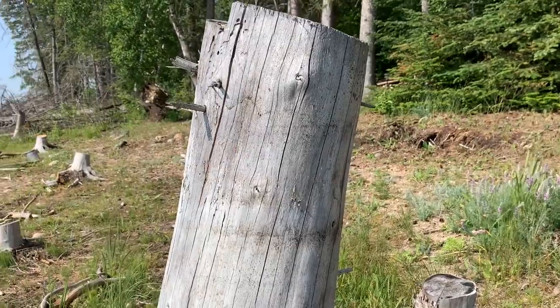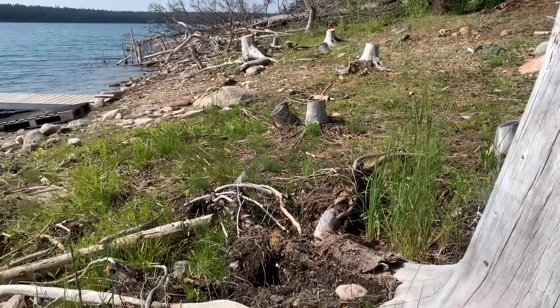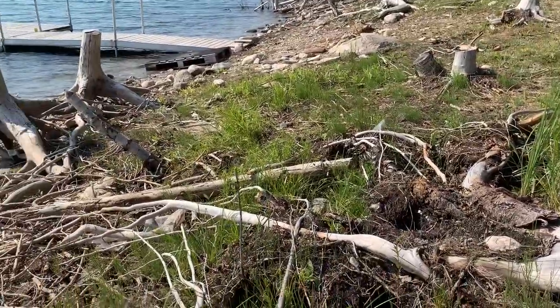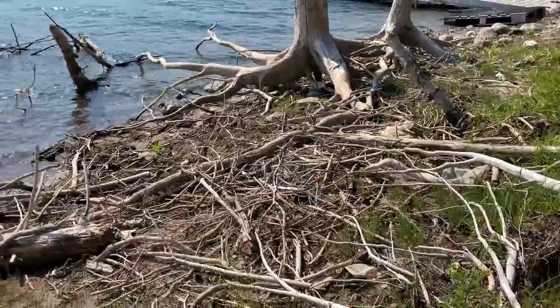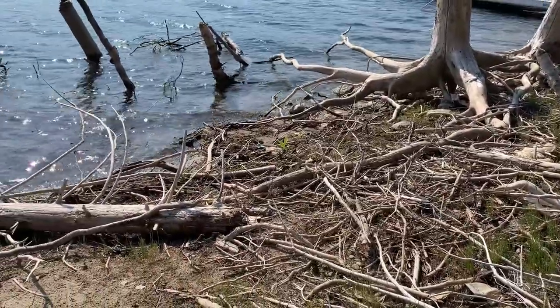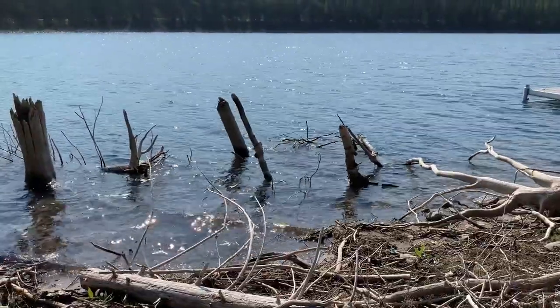Blue Lake rose a lot over time, and eventually it went back down. Not before it killed the trees around the edge. Here again, we're looking at just how many trees there used to be, the damage done by the water, and the now receding water level. The water's still not as low as it once was.